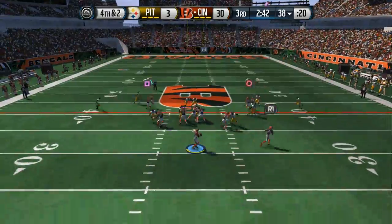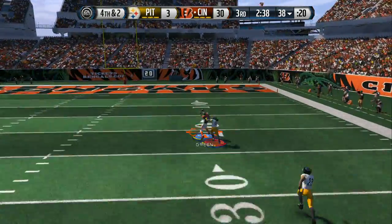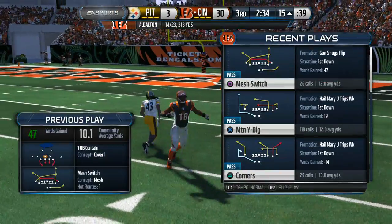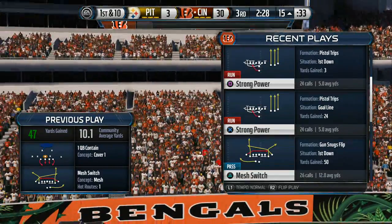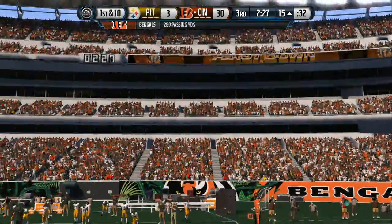The Bengals take it from the 38. Andy Dalton down the field, makes the play. Green's tackled down at the 15. This offense has been moving the football all day long. Once again in the red zone, they have a big lead. What will they do? I think they'll just try to run it in from here.